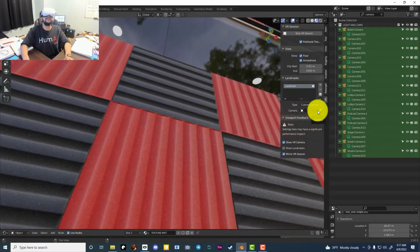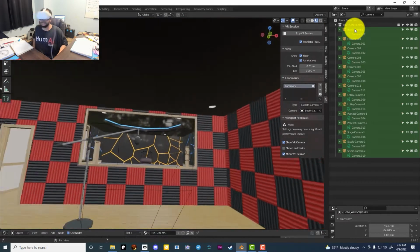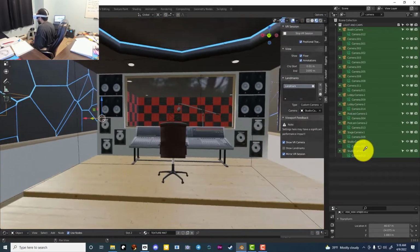Let's go to the booth. So this is the booth, and the recording studio is back on that side. So here we're in the recording studio.